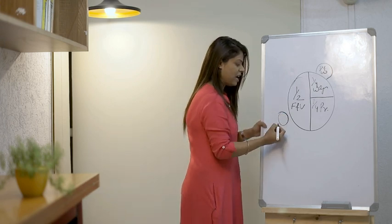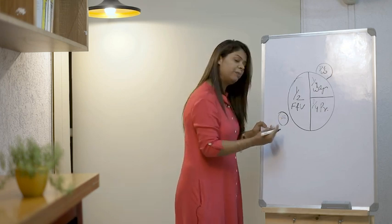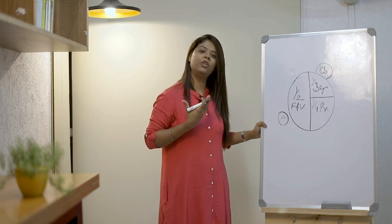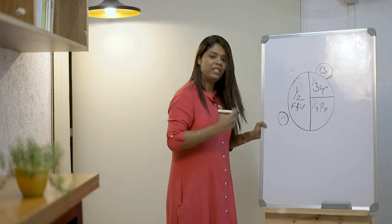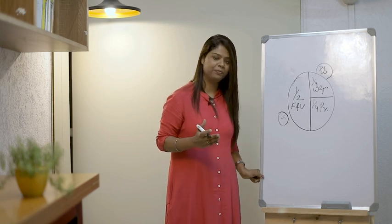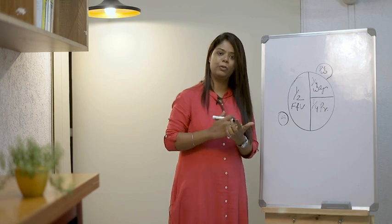And then here we have another very essential component, fat. Fat is also very essential because lots of nutrients are being metabolized in your body in the presence of fat. So yes, fat is also a very essential part. Now, I have talked about the food groups. These are basically the food categories.